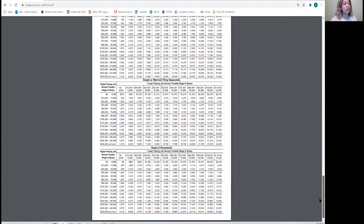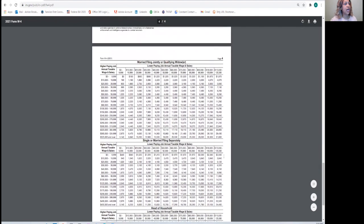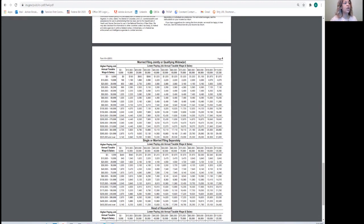And this chart is broken down by filing status. And as you can see up top, you have married, filing joint here. You have single or married, filing separate here. And you have head of household here. Okay, so we're going to use an example to say that for a married, filing joint couple, one person makes $100,000 and the second person makes $50,000.